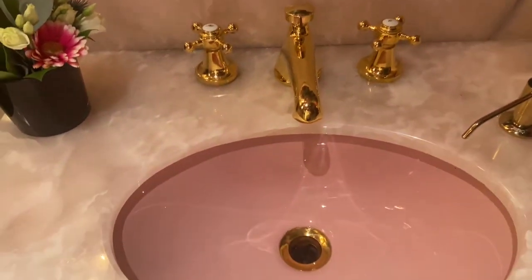It's absolutely stunning. Absolutely love the mirror they have here, and also the sink. It's absolutely stunning. Absolutely love it. So just had my breakfast and we're gonna go head to town, have a little look around, see what I can find.